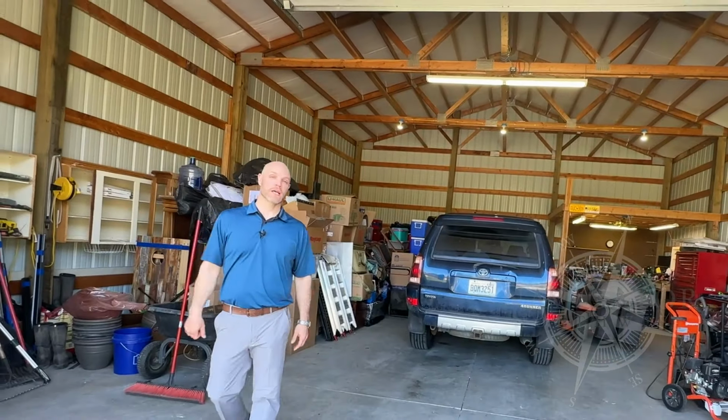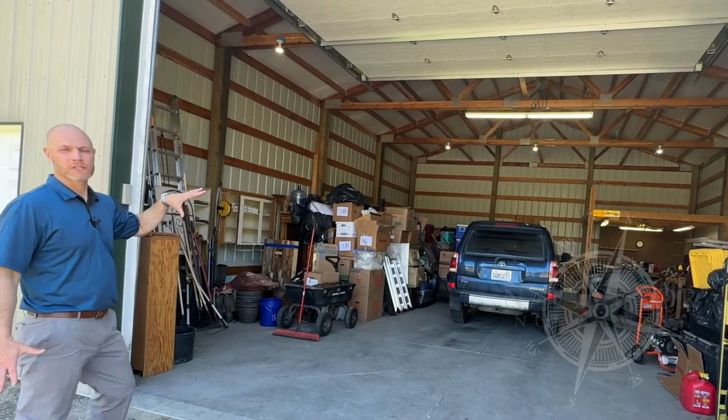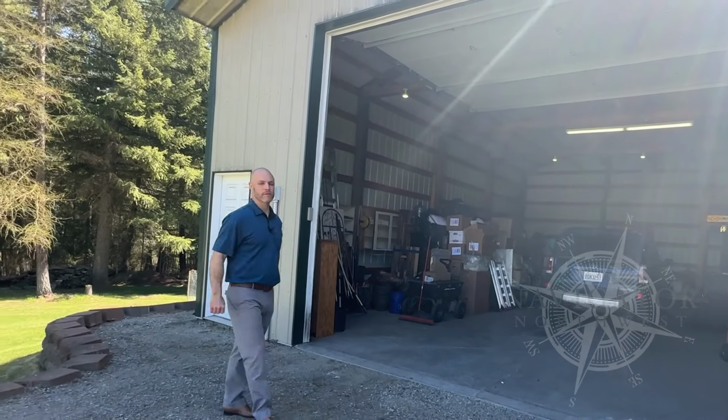In addition to the oversized three-car garage that's attached to the house is this great 30 by 40 shop. It has a 12 foot automatic door with opener, 14 foot ceiling height. There's a workspace area with workbenches and a mezzanine, 30 amp RV plug.